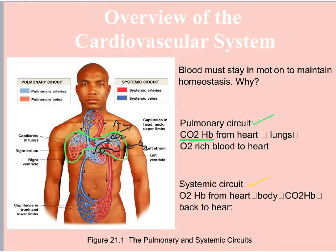The systemic circuit would include everything else. All of these other blood vessels would be included in the systemic circuit, and that systemic circuit is carrying oxygen-rich blood from the heart to the body. So we're going to be carrying oxygen-rich blood from the heart, and that blood is going to go up towards the head and the neck, and it's going to come down and go out to the periphery, and also out to the arms. They're just making this graphic really simple. They're not showing you all of the blood vessels.